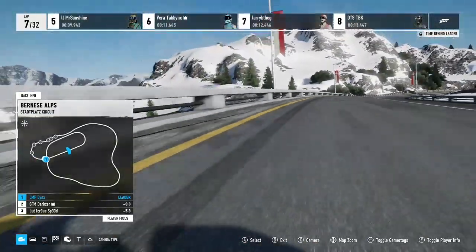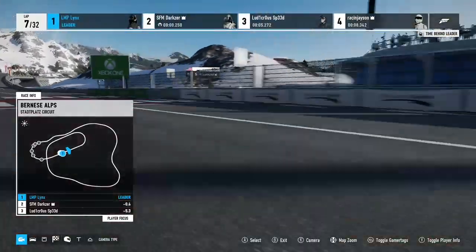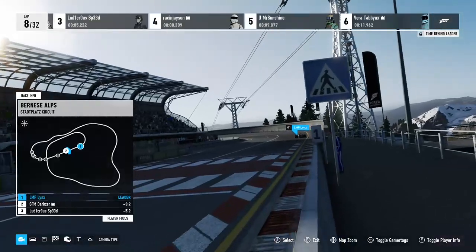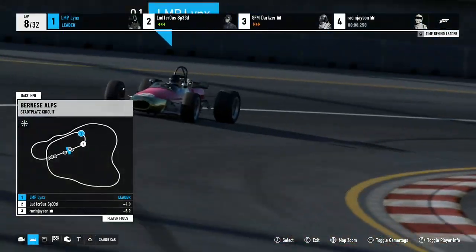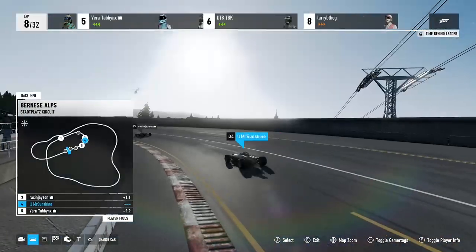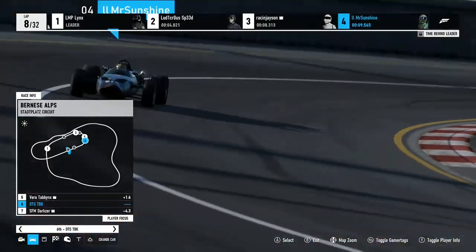Yes. Lynx back up into the lead, but here comes Darkster now. He's pitting. Darkster into the pits. So this is going to be where things get interesting, because now it all comes down to who runs the best by themselves, and also where is Darkster going to end up in relation to the rest of this traffic, because if Darkster ends up having to fight with other people who haven't pitted yet, it could really end up harming his lap times and could give Lynx a gigantic advantage.